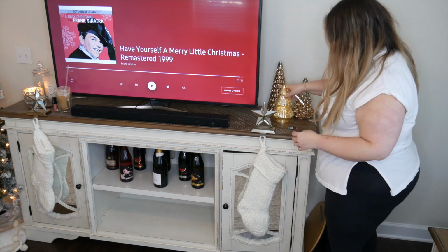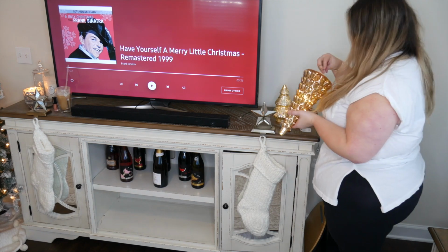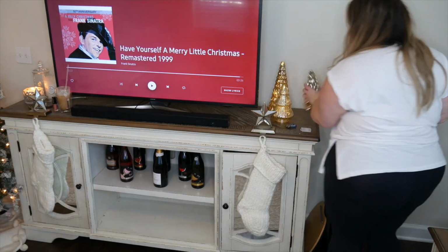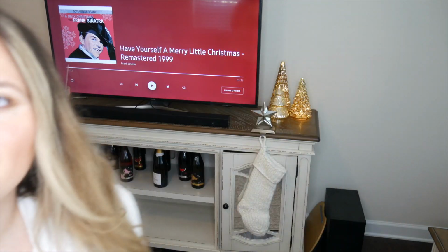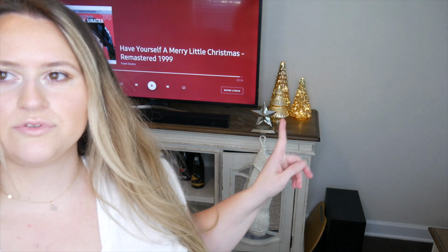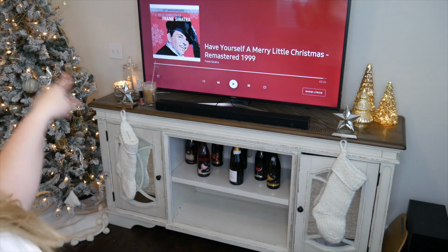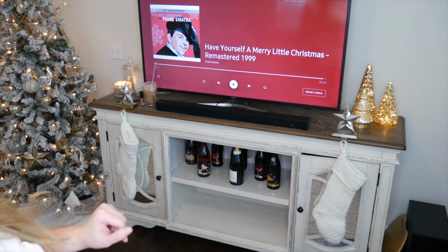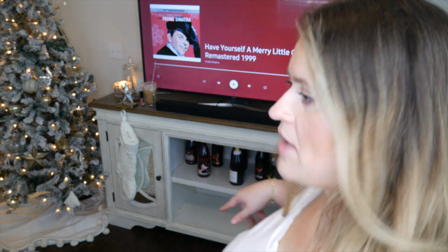This I'm gonna move out of the way because I have other things that I wanna put right there. That's so cute. So I have the three little trees right there. This is probably a better view. So the trees are right there. Over here, I have like a little candle set up. My tree is leaning and I don't know what to do to fix it, but it is what it is.